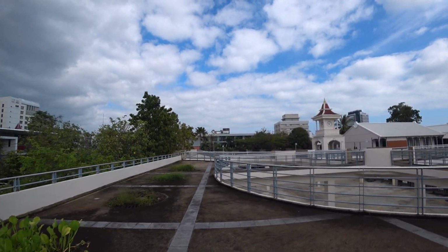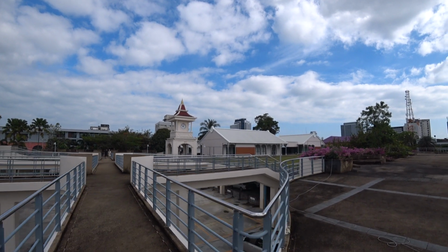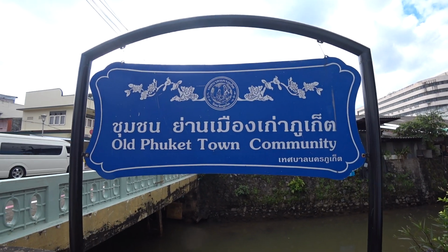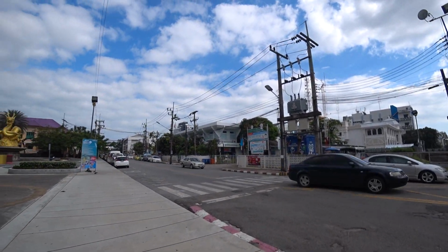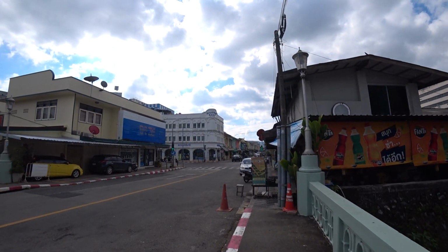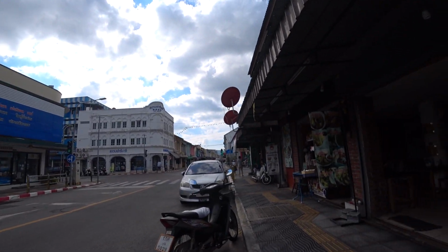Yeah, so not so much to see here besides this clock something. Don't know exactly what it is, but I'm just gonna head that way and film a little bit later. Old Phuket town community. So maybe I'm just gonna take my motorbike and drive a little bit around to see, maybe find some other interesting places for you guys, because this old town, of course I never was in that area, probably I go now.